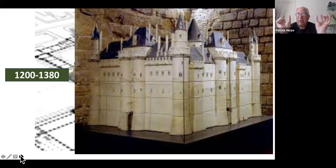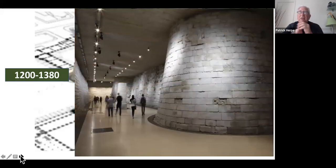We built from both sides of the river a castle, one with the Louvre, and in between the castles, we're putting a rope to prevent the boats of the invaders from entering the heart of the city. And that worked perfectly. Then after that, we changed it into a royal palace in 1380. And when you visit the Louvre nowadays, that's what you can see inside. So you see the visitors of the Louvre.